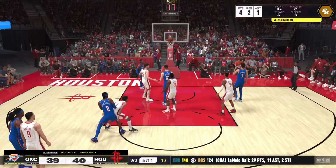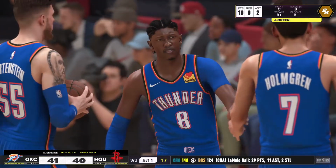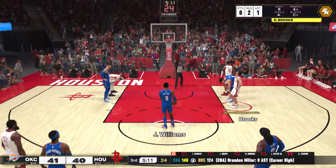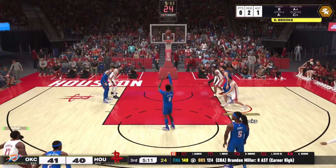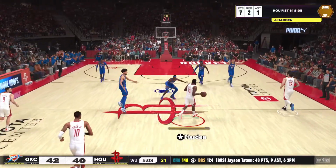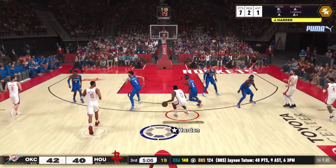Williams. Oh my goodness! Come on out! Who's the next up? It's going to be an Alperen Şengün. And you gotta love the big bucket in the paint in this sort of a grinded out game. Houston making a switch here. Adams checked in. 3-point territory.